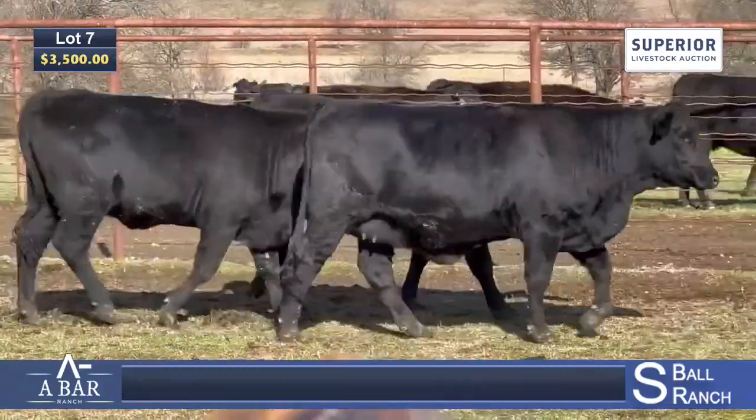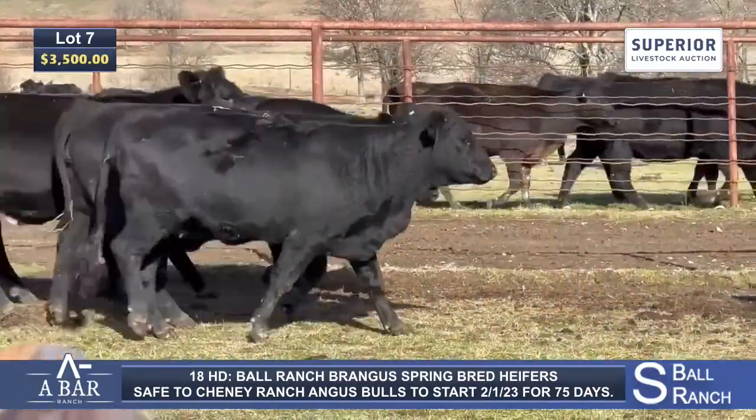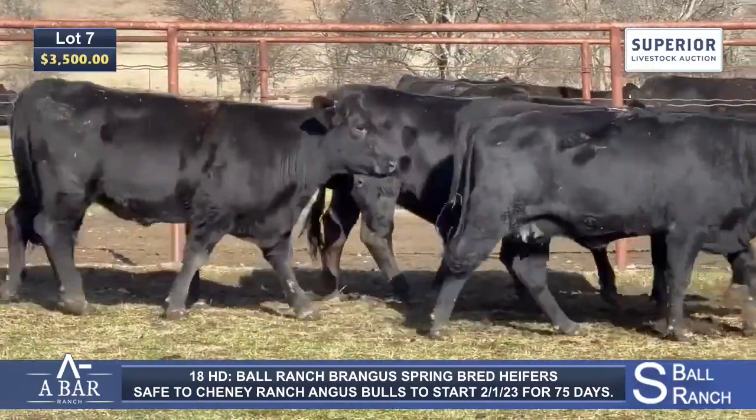All right, we'll roll the 11 all around here. And coming in the ring next will be the Ball Ranch Brangus Springbred Heifers.